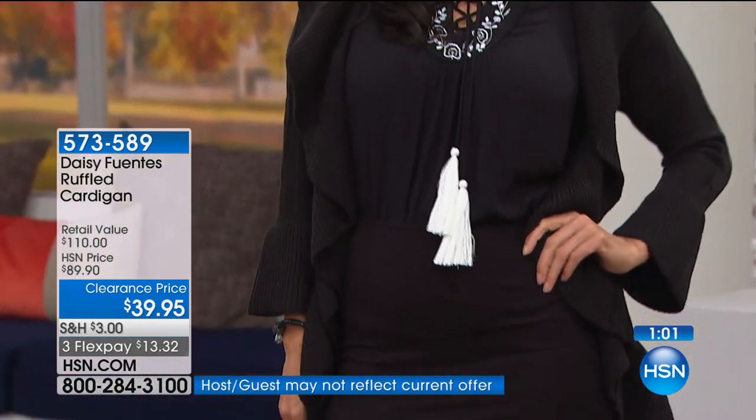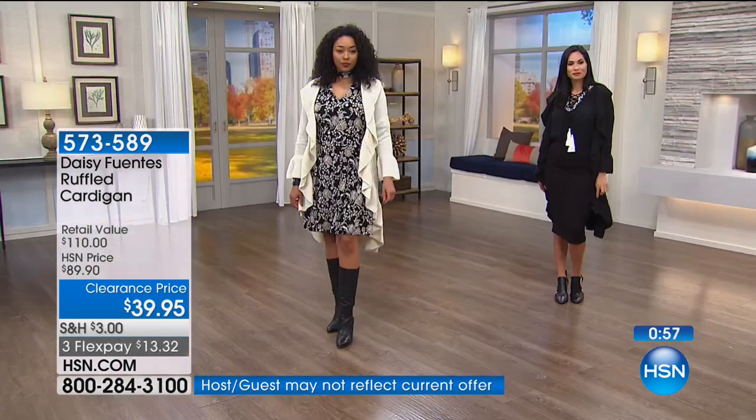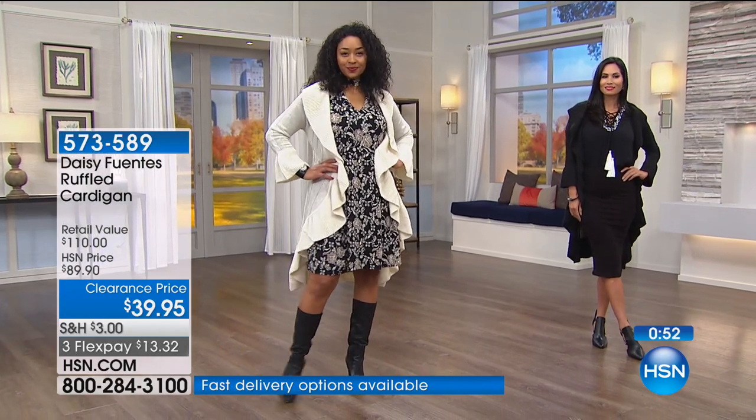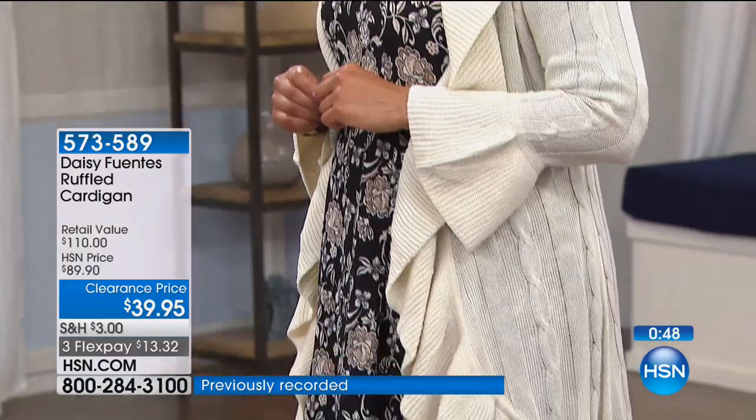Absolutely. Because we think as the weather starts to turn, this is a great piece. You pop it on and it looks fantastic. And the fact that we've got Flex Pay is really cool too. Flex that spending power. They get it at home for $19.98. But this is just one of those pieces that I think will be key in your wardrobe.